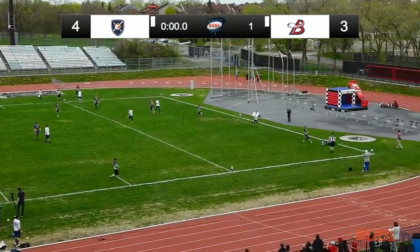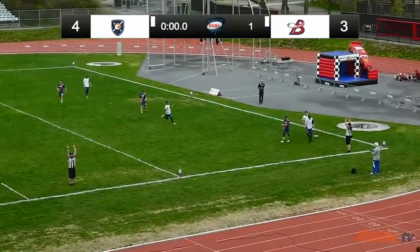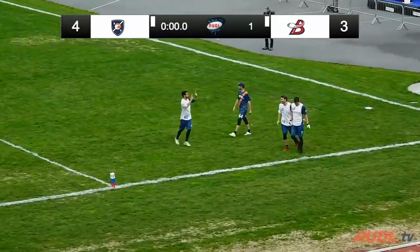And it's caught. The Breeze tying the game at 4. Late in this first quarter. We have a tight game.